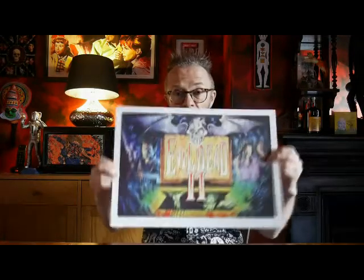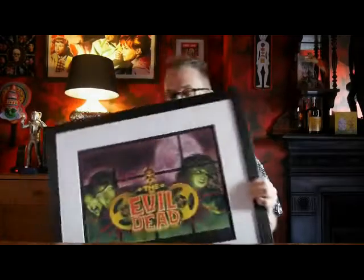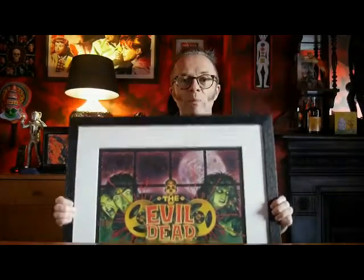So what I wanted to do is just very quickly show you this, which was the poster originally created for Palace Pictures to promote the release of Evil Dead 2. I don't have the original artwork for this anymore, it's the print. However, what I do have is that's the original painting for The Evil Dead.